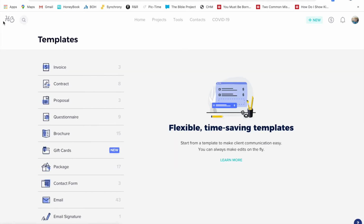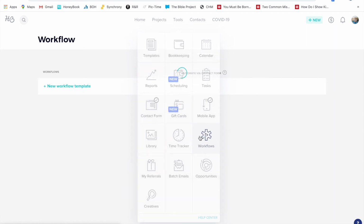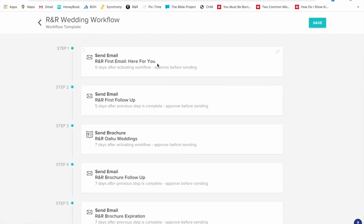Now all of this is going to kind of come together in a thing that we call, if you go up to the tools tab, it's called workflows. So for me, I have a wedding workflow. And that basically says, whenever an inquiry comes in, it says, hey, Reese, you need to send them this first email. So I send them my first email. If I don't hear anything, then it says, okay, you need to send them a follow-up. If I do hear something, then it says, okay, you need to send them this brochure. So I've created the emails and the brochures, and then I've organized them in this workflow to kind of tell me what the next steps are.